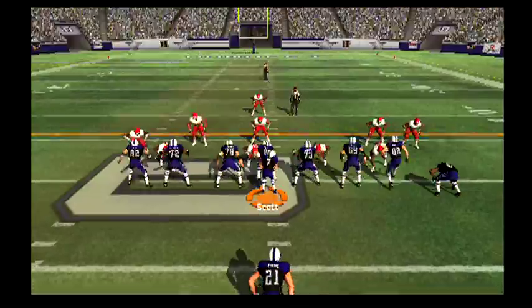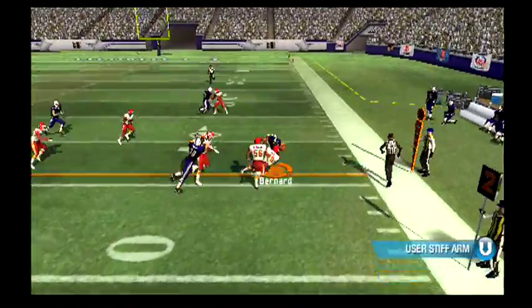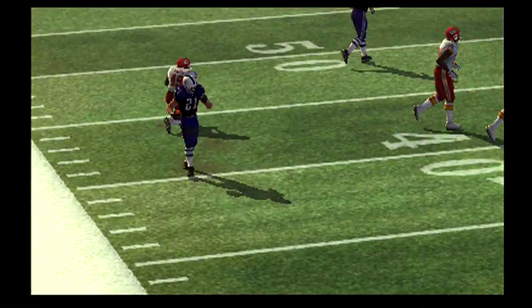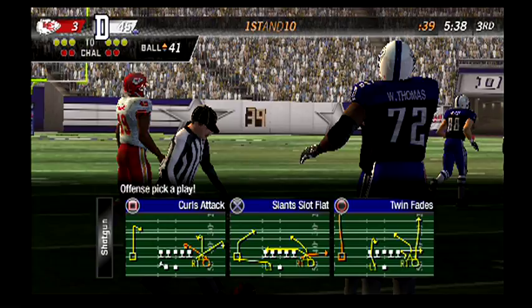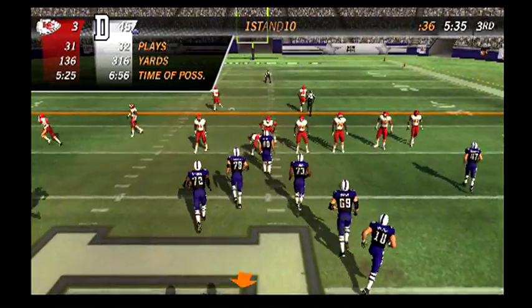The Chiefs come out of the 46. Hand it off. Pollard is there for the tackle at the 41. Bernard fighting for yardage that time. He's able to reel off a nice gain. Ball on the 41-yard line.